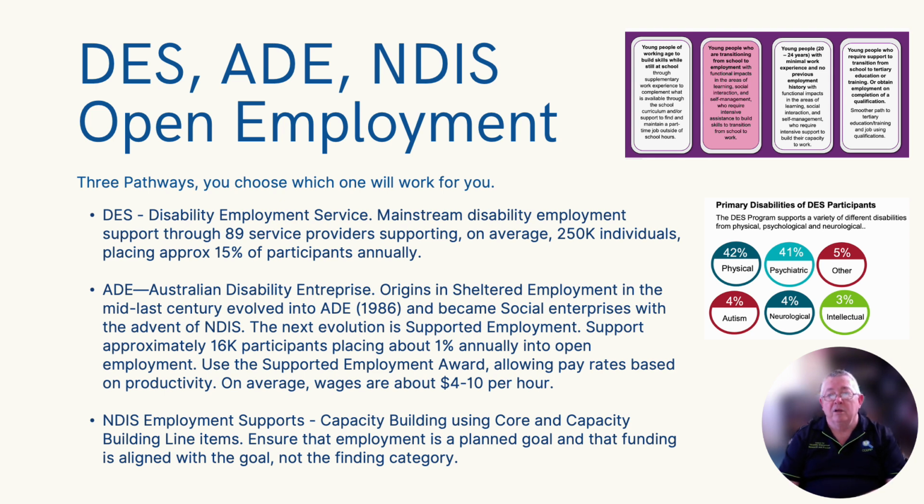Supported employment is what they call open employment in the US. In Australia, it was always the term used for segregated employment. Supported employment has about 16,000 participants in Australia, and about 1% annually move into open employment.